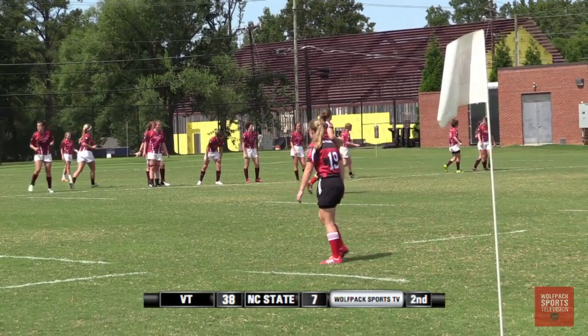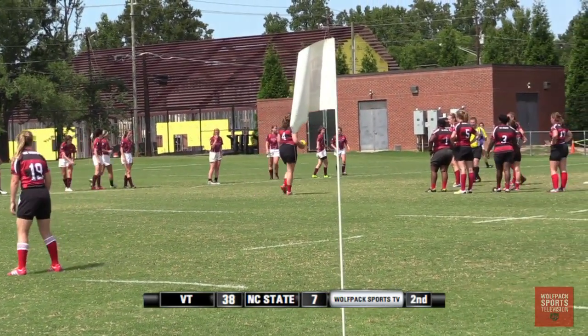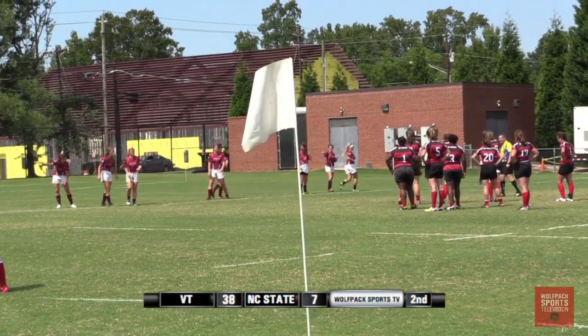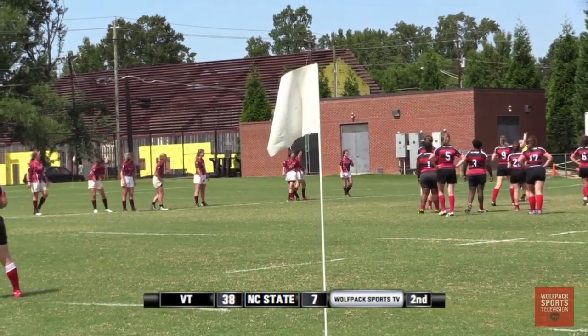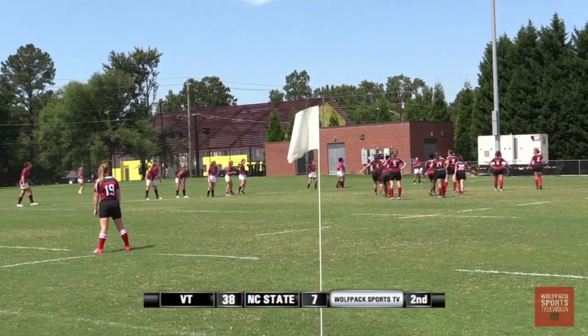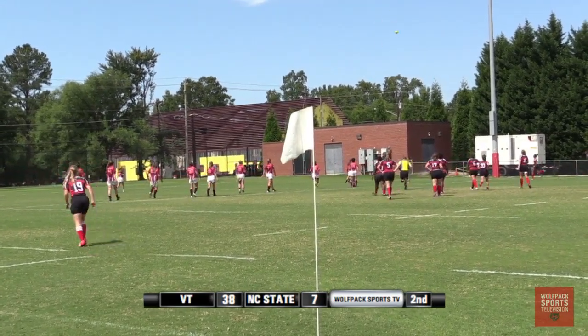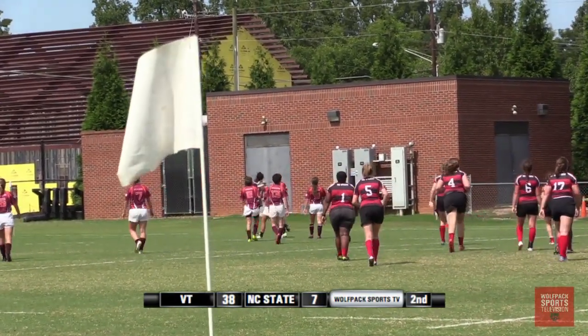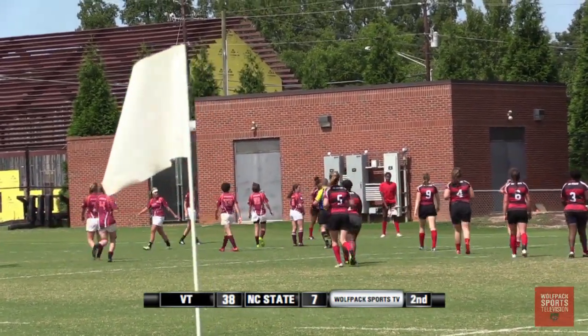Looks like Wolfpack's going to go ahead and get this ball. So here we go. Good opportunity here for the Wolfpack to score and end their scoring drought. They're going to try and kick it and advance it, and they will. So the Wolfpack will have the line out.